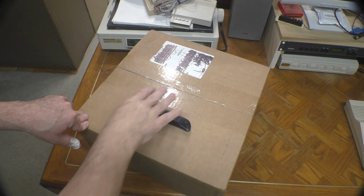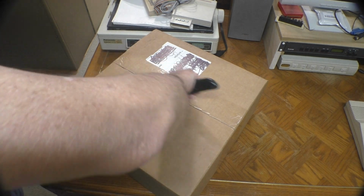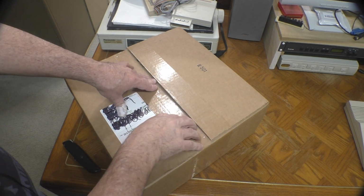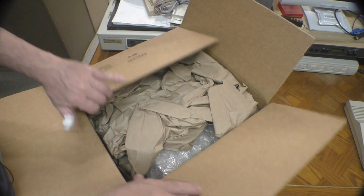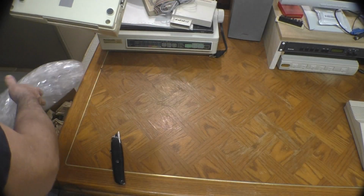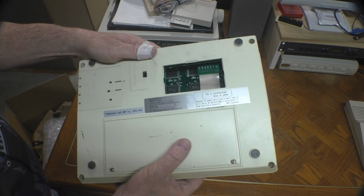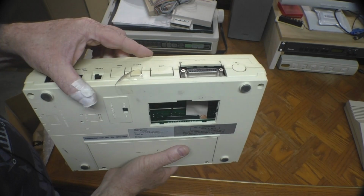Okay, let's see what's in this box. I think this is an NEC PC-8300. I wasn't intending on buying another one of these, but this popped up fairly cheap on eBay with free shipping, so I jumped at the chance. One of the reasons it was cheap is it's missing this bottom cover, but hey, we can 3D print that, can't we? Yeah, okay.